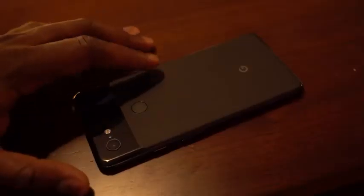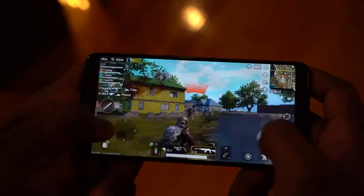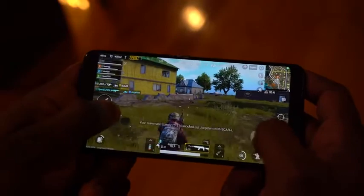Now, when it comes to heating, it does warm up rather quickly and then cools off a little bit, and then it warms up on the sides. Most notably, the left-hand side of the device feels warm. So if you're holding it in, of course, landscape mode, the bottom of the device where your fingers will be resting actually warms up quite a bit. Again, not too much, but it's just stating that fact there.